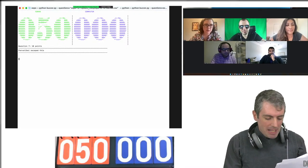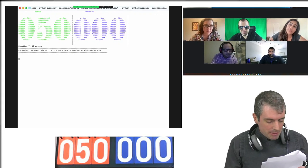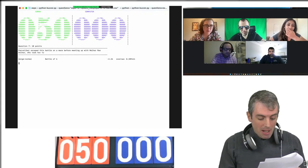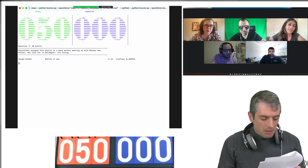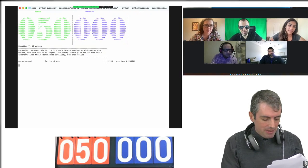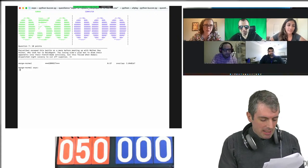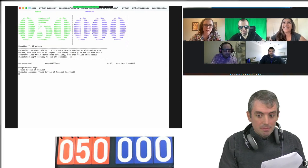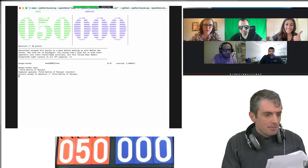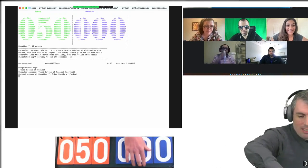Okay, toss up. Parvatibai escaped this battle on a mare before meeting with Malhar Rao Holkar, who took her to Balabar. The losing side's plan was to draw their opponents into their French main artillery, but this failed when Abdali dispatched light cavalry to cut off supplies. In contrast, the victors could more flexibly use their light cavalry. Panipat. It buzzed and it got okay. There we go. Cool.